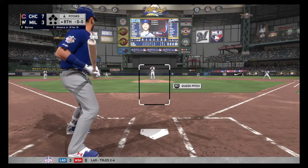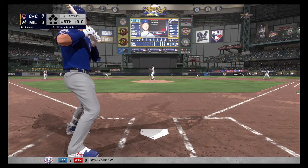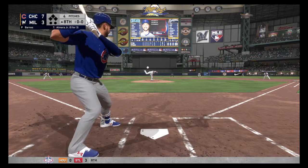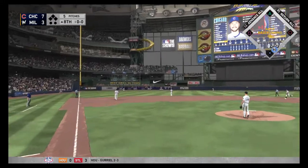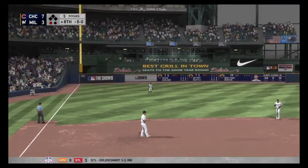Stepping in, Albert Almora. We could really use a knock here. 0 for 3 in the game so far. Albert Almora. This is a line to left. Pham has him played perfectly as he puts it away for out number 1.